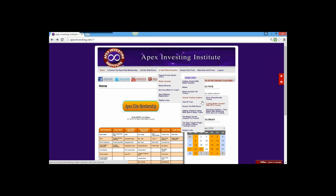And that really brings it together. Here's what a spread is, how it works. Here's how this system works. Here's how you trade that system with the spread. Start your trial, demo trade that system in the elite room and ask questions, get charts if you want it. Boom, boom, boom. You know where to go. It's a clear path. Okay?